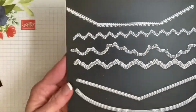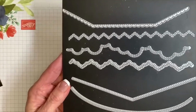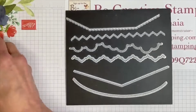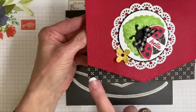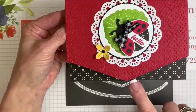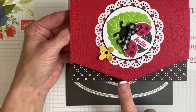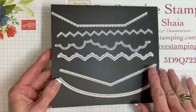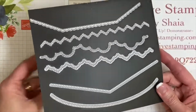So the first thing we're going to do tonight is to cut with the basic borders dies. And what I want to do is, I want it to look like this. See this edging right here? It's also stitched. So we're going to use the basic borders, and these are located in the annual catalog.